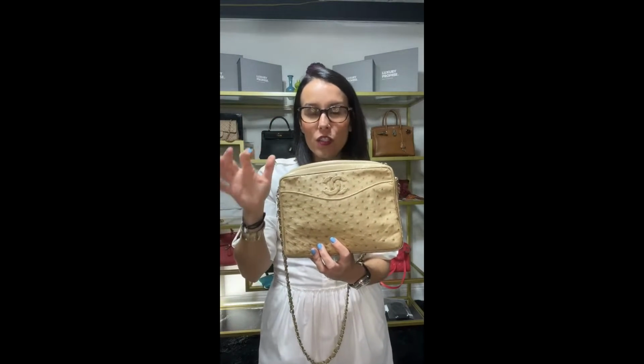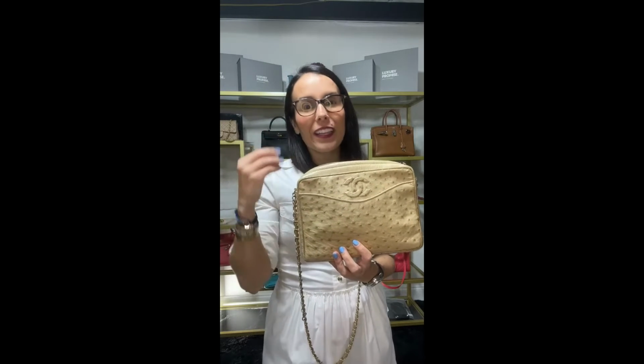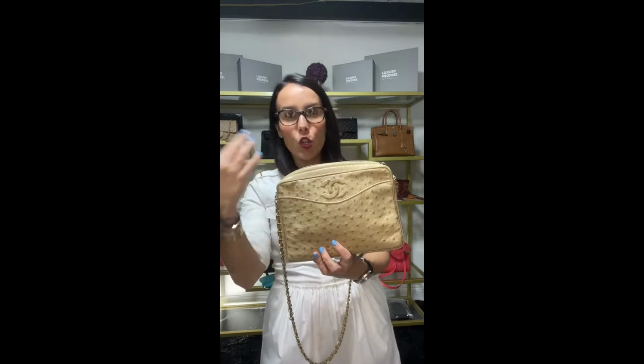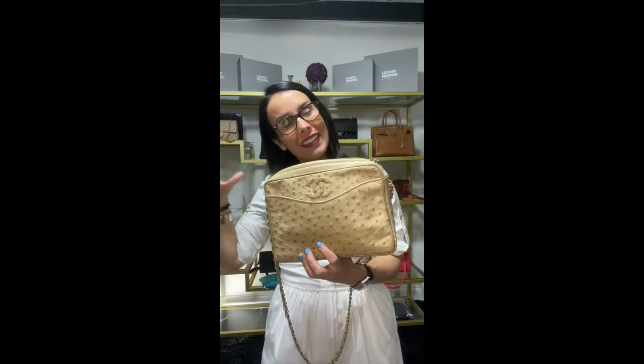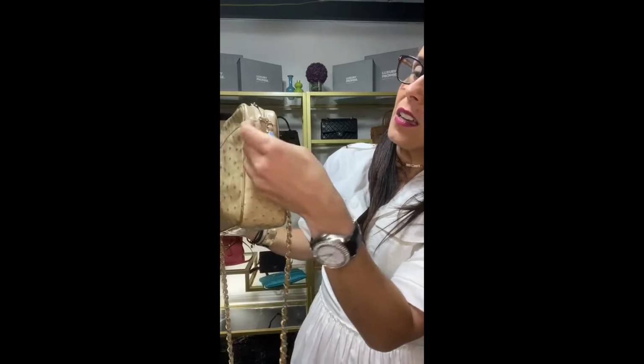Ostrich leather is actually one of the easiest, most carefree exotic leathers. Lizard and ostrich are probably the easiest ones to use and really enjoy. Crocodile and alligator are way more sensitive. Overall condition of this bag, except for the pen stains and the slight lightness of the plating, it's in great condition.